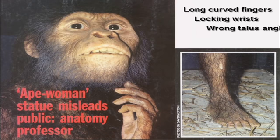Good question. The wrong talus angle, which means the angle of the bone here connecting the lower ankle to the foot. It was the right angle for shimmying up, for climbing up trees. Wake you up there if you're asleep. A lot of the time, but not for habitually walking upright in a truly human fashion.